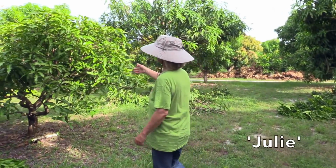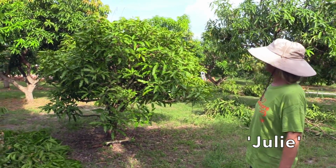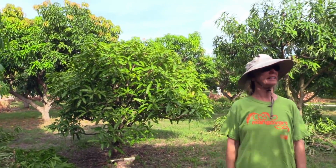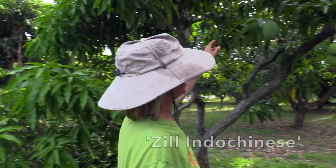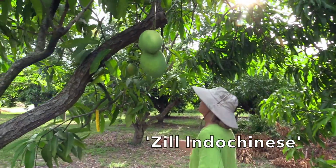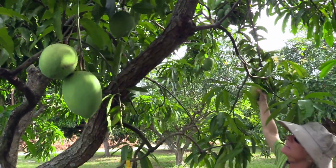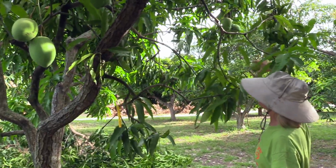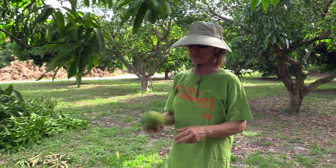Here's Julie, this original Julie tree, and no fruit left on that. We have Zilando Chinese here. It's a nice late variety, and we still have some fruit on that, so that's nice. So that one was ready to pick.